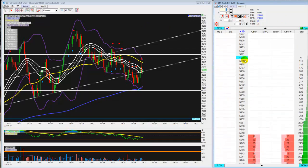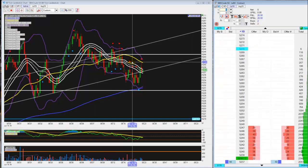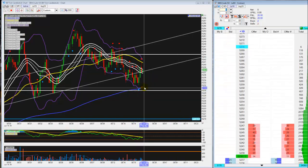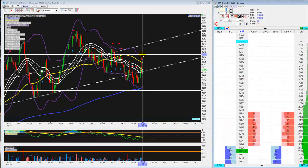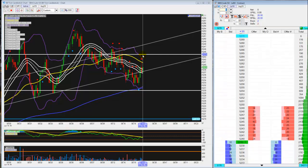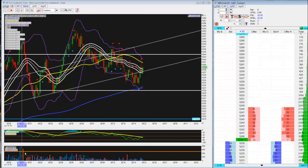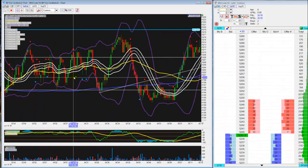We watched it last 30 minutes of trading yesterday. If you watched anything like that, you saw the market just go up like a banshee for, I don't know, it seemed like forever, but it's probably like a minute or 2 minutes. Then just as fast as it went up, it came right back down. Let's scroll back to that because that was kind of interesting yesterday.